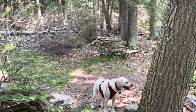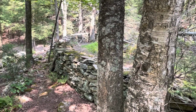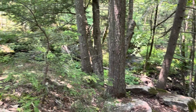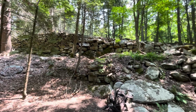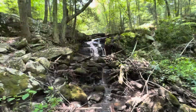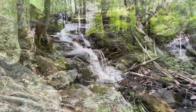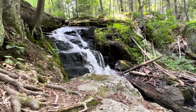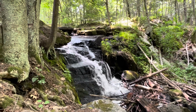All right, we're almost back at the beginning and some really cool stonework over here. Boy, it's a sweet little waterfall, huh? All right, Old Furnace State Park. Good time.